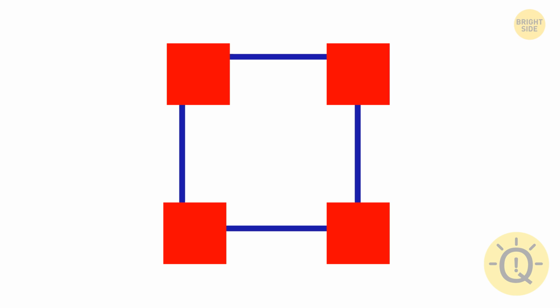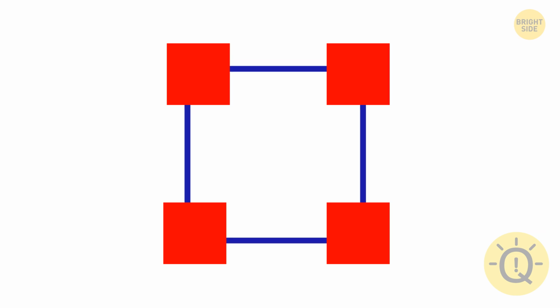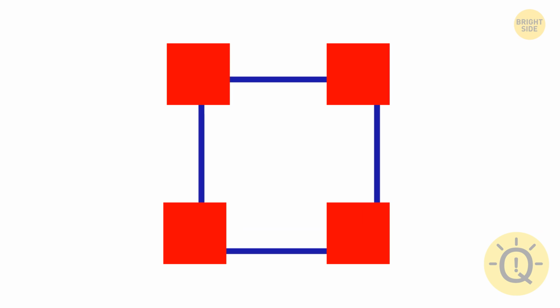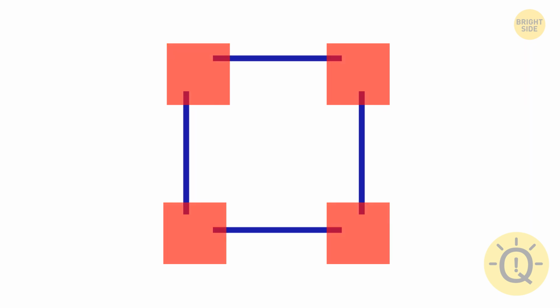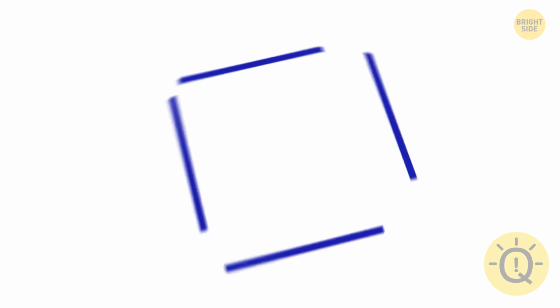Crazy stuff! This one's another example of a motion binding illusion. These 4 bars seem to be moving in parallel with each other, right? Wrong! They are all part of the same moving square. Here's what's happening behind the scenes. Our brain just gets confused.